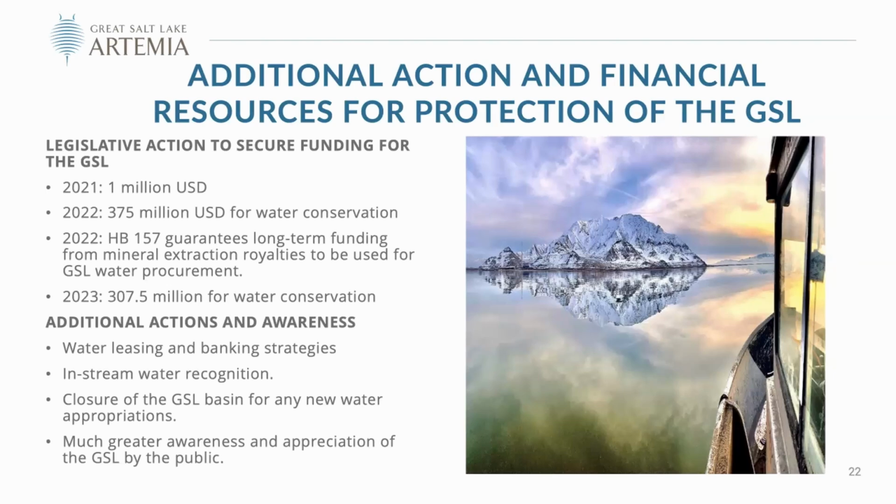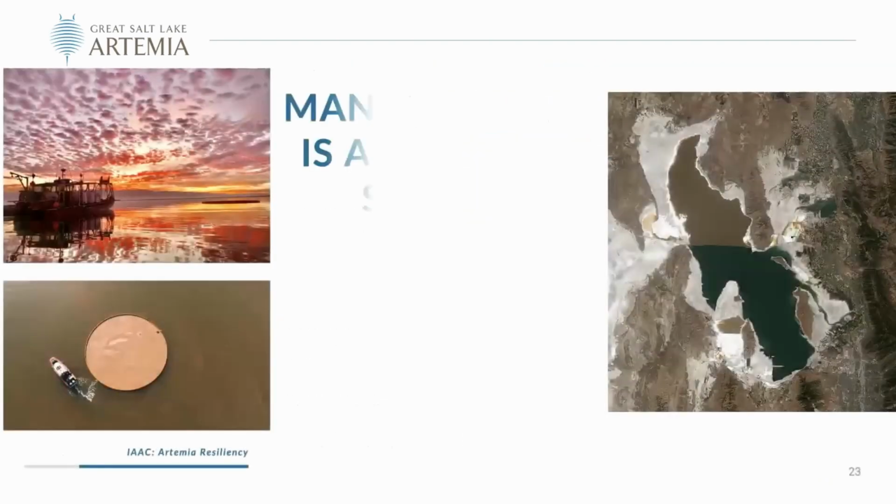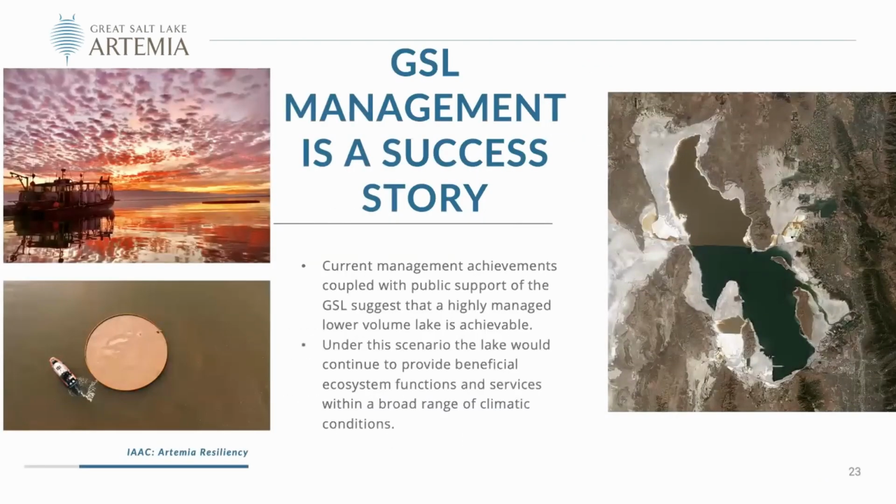But nonetheless, what's happened is a different way of looking at water, a different way of looking at the rights of water and the allocation of that, and working cooperatively with the agricultural sector, which is by far the biggest user of water in Utah, to make sure the Great Salt Lake is getting its fair share. And then the public. In surveys on the public, there is more recognition of the value of the lake. So I think I could summarize and say it's successful. I think it really is a good model.